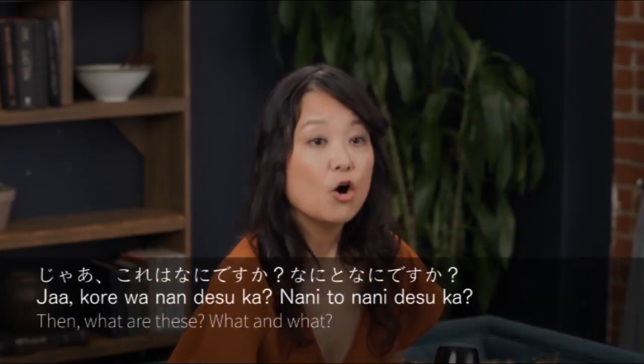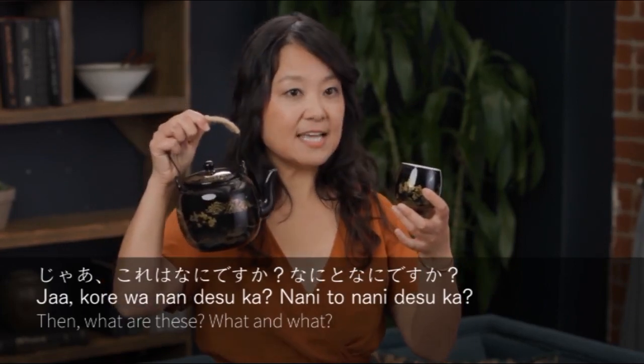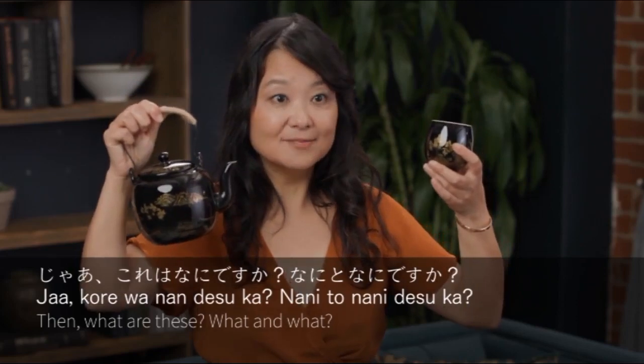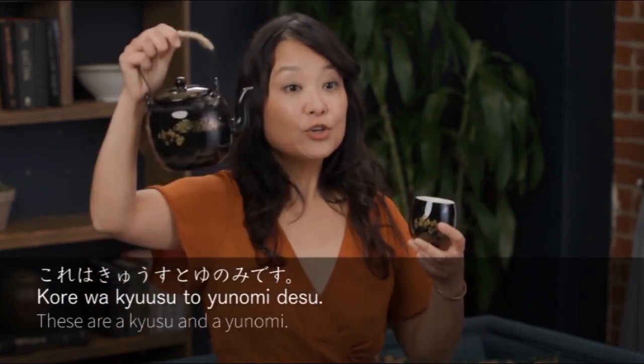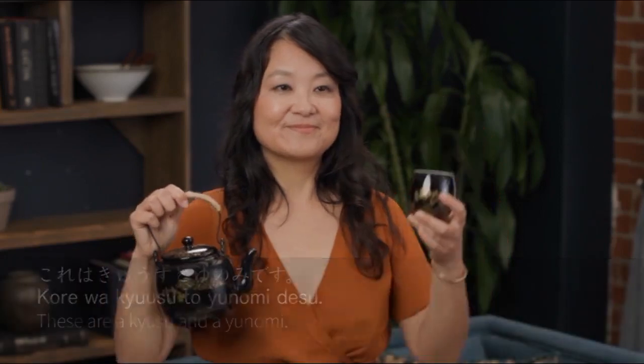じゃあ、これは何ですか？ Or should I say, 何と何ですか？ これは急須と湯飲みです。 急須と湯飲み。 湯飲み is literally something you use for hot water drinking.